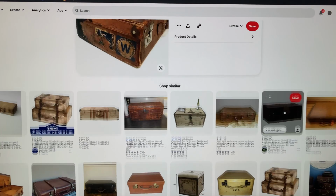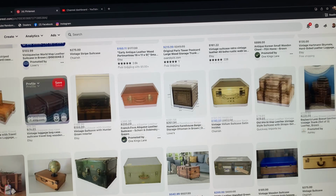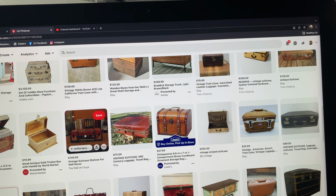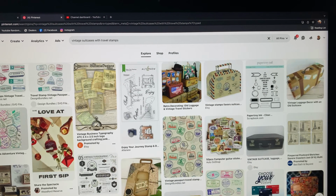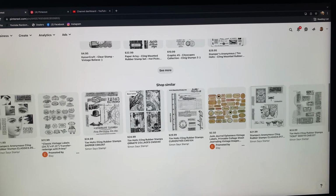So now I like them painted, but I just think they need a little bit more, just something to spike somebody's interest when they see them in our booth, that they're just not plain. So I went on to Pinterest. I started looking to see what vintage suitcases kind of looked like. And I saw a lot of travel stamps, tags, or whatnot.